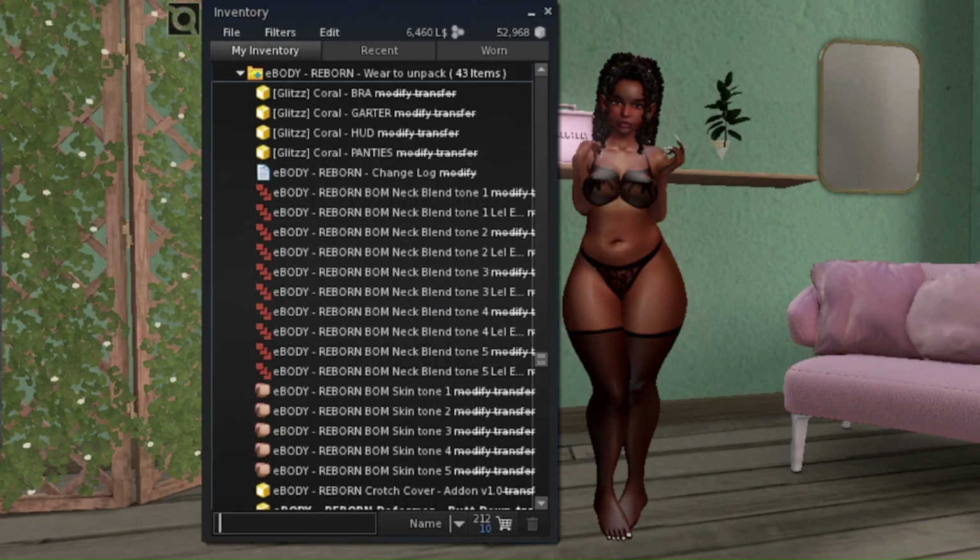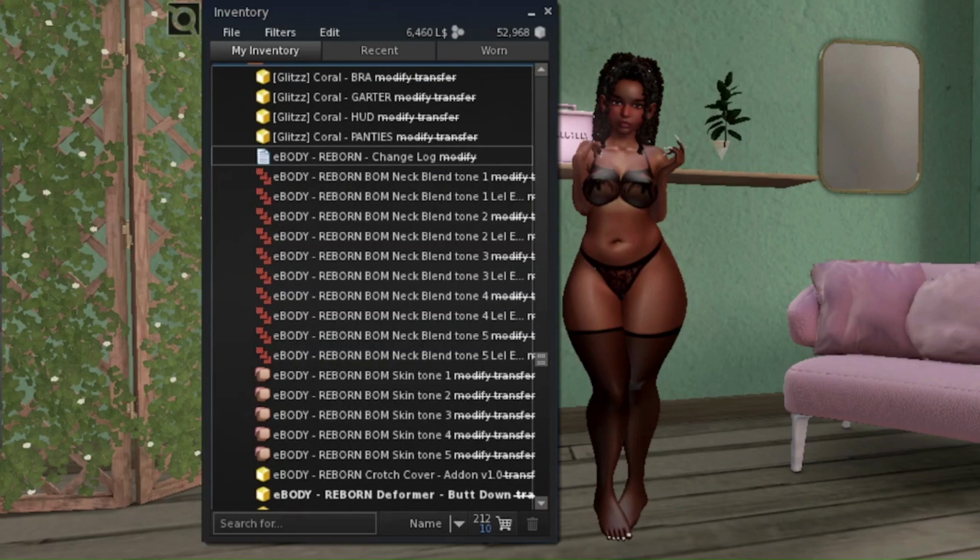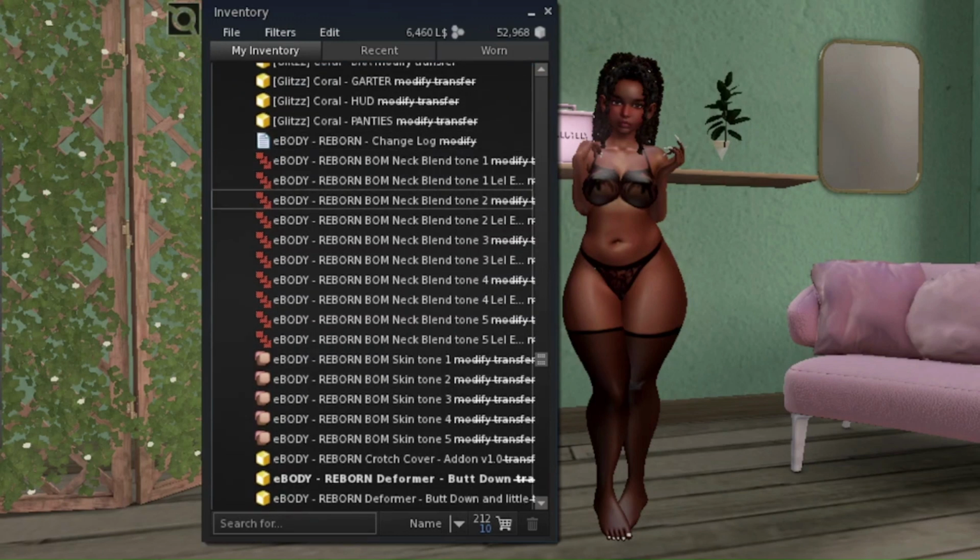With this folder, you'll see it says eBody Reborn. Obviously, you'll get the latest body. So you'll be greeted with the glitz coral bra, garter, hood, as well as the panties. That is actually the lingerie sexy set that comes with the body that is seen on the board. This actually comes in a variety of colors, so in case you're lacking in that department, fear not, you have that covered. Then you have the change log that tells you all the updated things in the body.